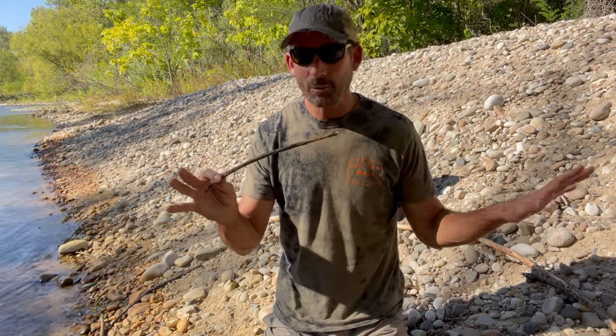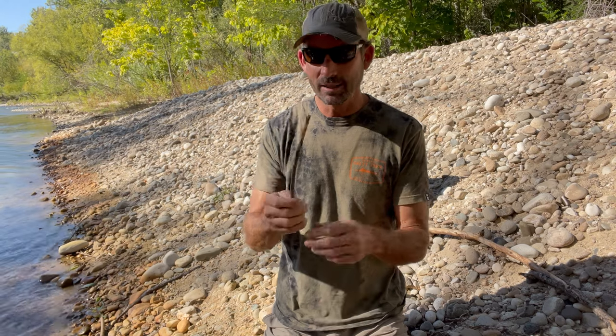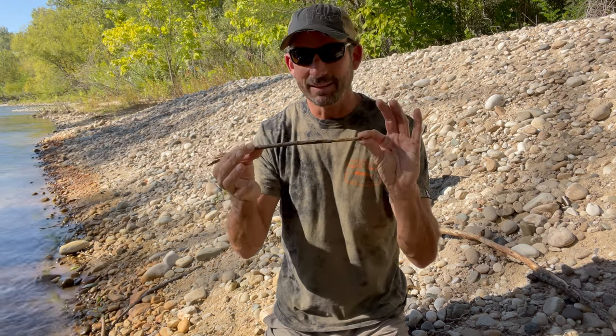Now you can find a stick anywhere on the ground. It's best if it's a straight, rigid one that's not gonna break on you very easily. One of the main things is it has to be able to fit in the fish's mouth easily.